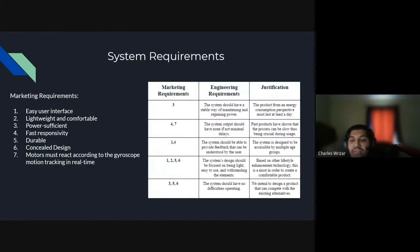So for our system requirements, we have our marketing requirements as well as our engineering requirements. Our marketing requirements consist of an easy to use interface, lightweight and comfortable, power sufficient, fast responsivity, durable, a concealed design, and the motors must react according to the gyroscope motion tracking in real time. There's also a quick breakdown of our engineering requirements and justifications to the right.